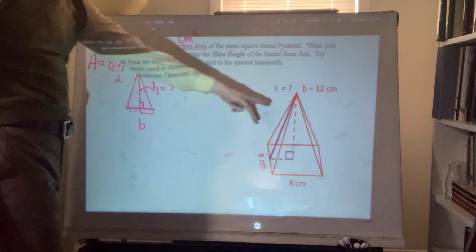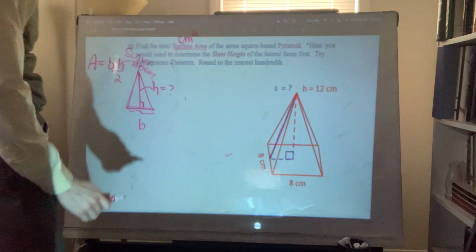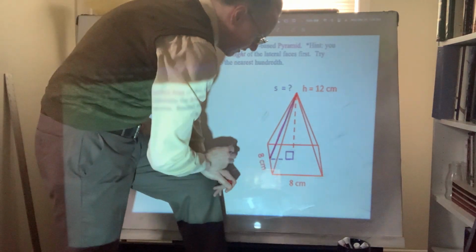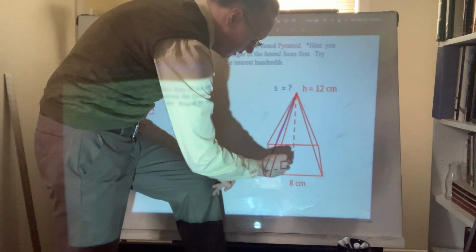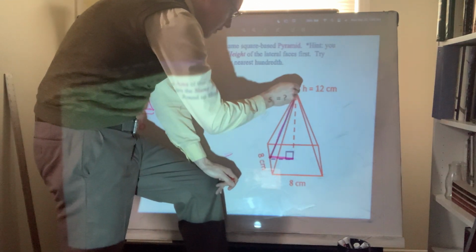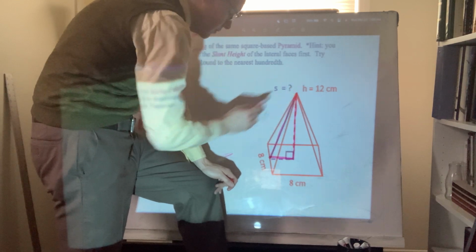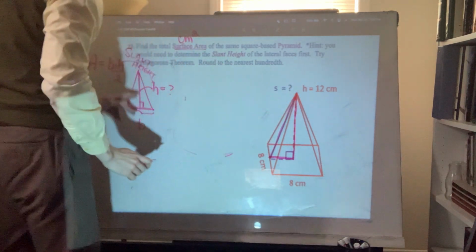Right, because again, it's slanted in this orientation. How can I get that from the information that I have? Well, if I connect the edge here to the dead center of this square, that can form a perfect right angle up to the vertex. Right?